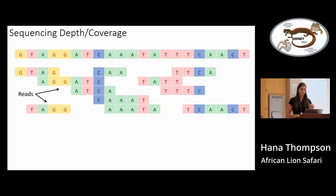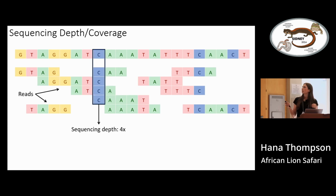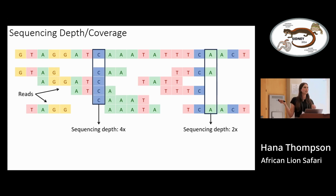So because it comes back in all these little chopped up segments, some parts of the genome are going to be covered by more reads than others. And that's the sequencing depth. So if we look at this location here, you can see that the sequencing depth is 4. So there's 4 reads that cover that one location on the genome. Whereas over here, the sequencing depth is 2.